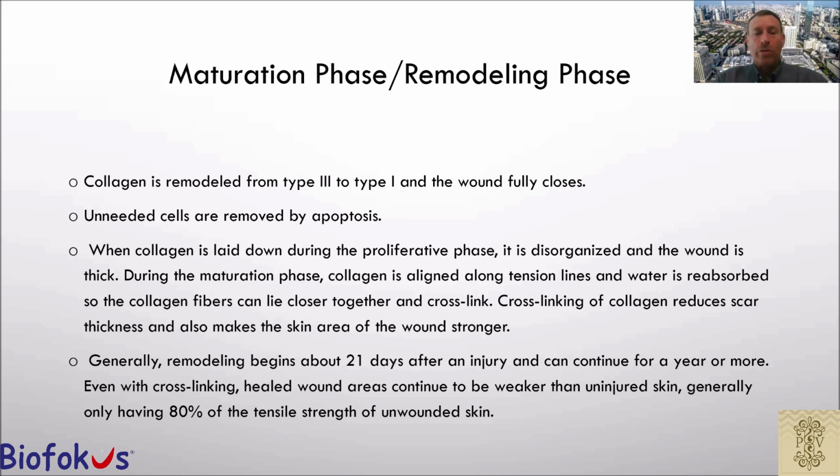Unneeded cells are removed by apoptosis. When collagen is laid down during the proliferative phase, it is disorganized and the wound is thick. During the maturation phase, collagen is aligned along the tension lines and water is reabsorbed. So the collagen fibers can glide together and cross-link, and the cross-linking of the collagen reduces the scar thickness and also makes the skin or the mucosa much stronger.